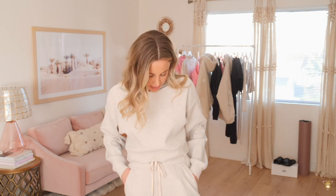And then I sized up in the pants because I wanted to pull them up high-waisted and there wasn't enough material from the waistband to the crotch area without it looking really wedgied. So I sized up so that I can make them a little bit more high-waisted because I do have a longer torso. They're so cute, so comfy.